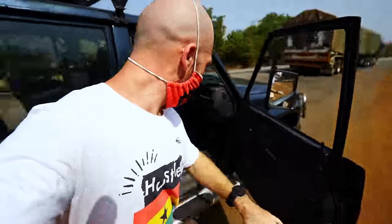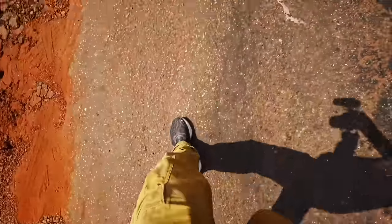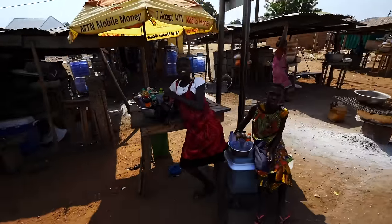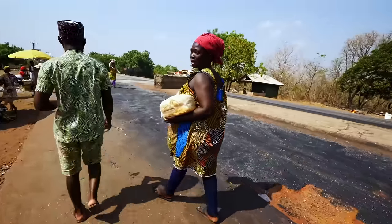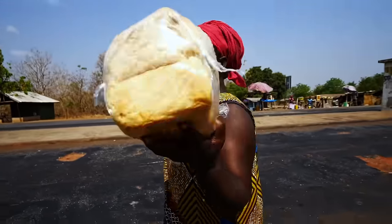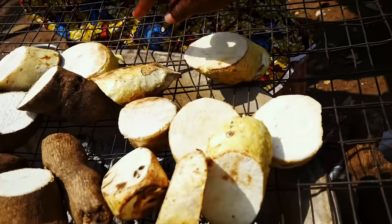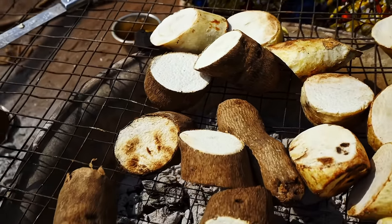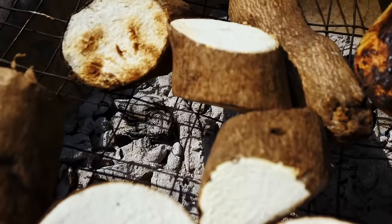Another quick stop. We're going to get some roasted yam. So it's cashews, yam, tomatoes. That's what they do in this area. Hey guys. Come here. Bread. What bread? Let me see the bread. Please. Wait. It's 1 cedi per piece. 1 cedi per piece? Yeah. Awesome. Hey, watch out. Thank you. Bye.